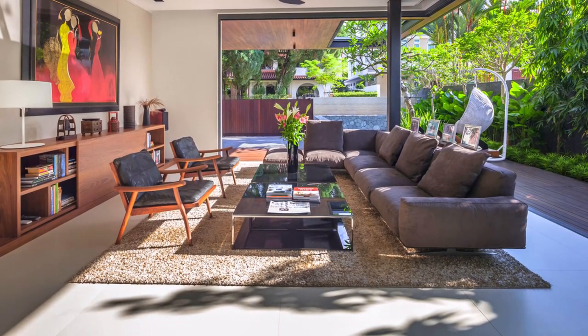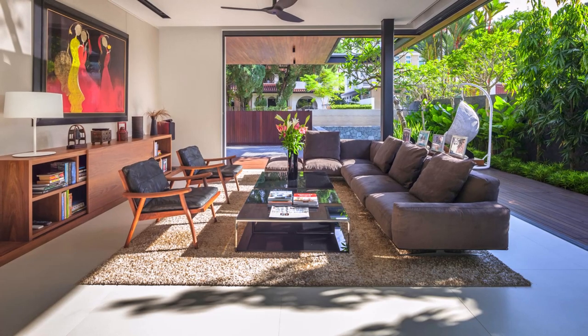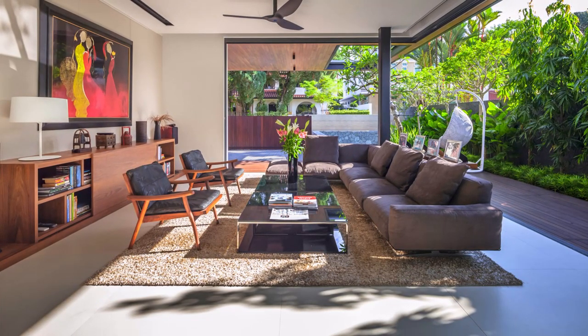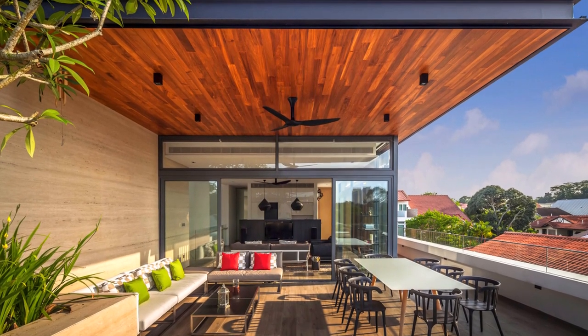Semi-detached houses tend to suffer from gloom in the deep central parts of the house. Unlike detached houses, semi-detached homes have only openings on three sides. Careful planning and understanding of the nature of daylight shifting throughout the day has resulted in daylight and breezes refreshing each corner of the house.